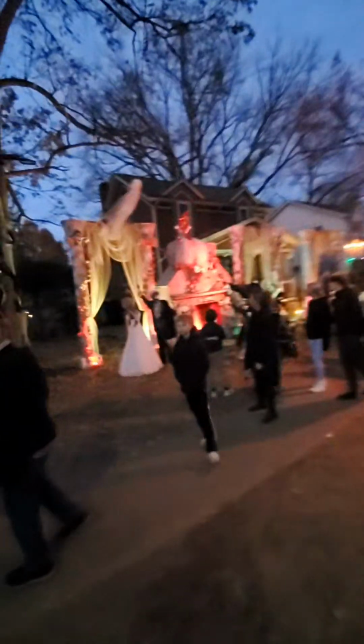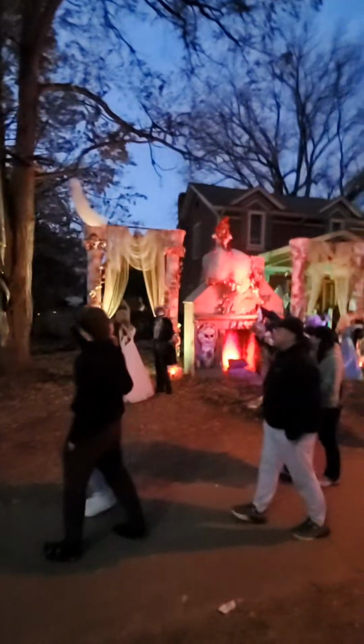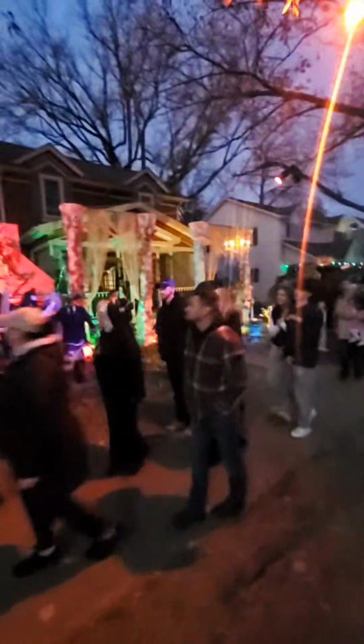A lot of people stopping here to catch this one. I've seen this one before. They've had this similar haunted parties theme going on for several years, but every year they keep adding more and more to it, and it just gets better and better. Look at them.